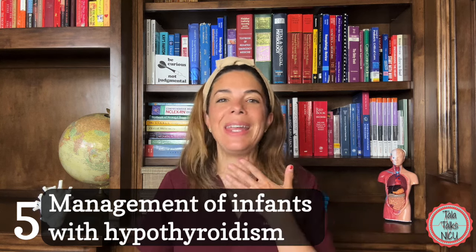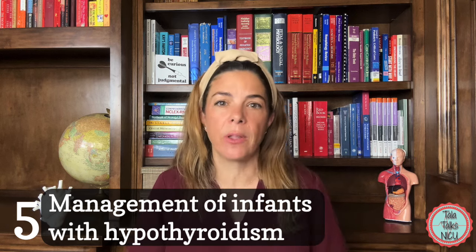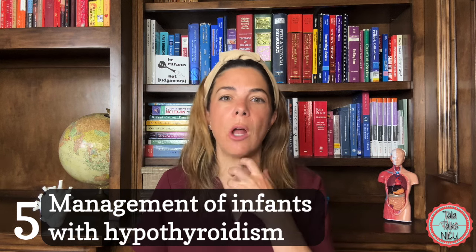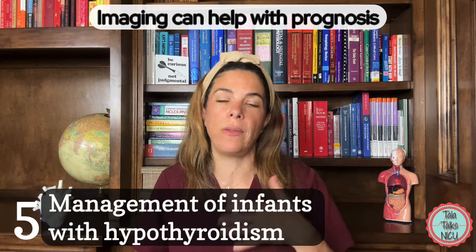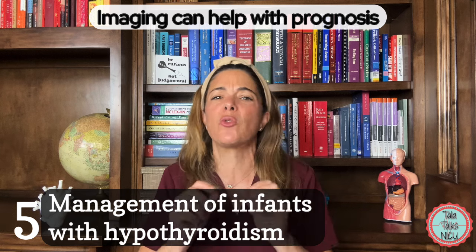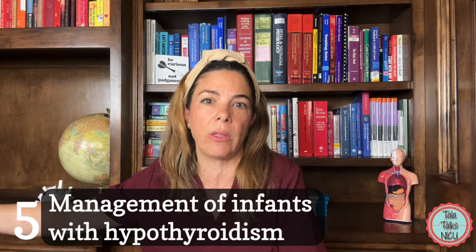Babies don't really need imaging of the thyroid gland even after the diagnosis, but some people argue that if you do an ultrasound and you see that the thyroid gland is completely missing, or there's just dysgenesis, or it's at the back of the tongue or whatever, then there's an extremely low likelihood that this baby is going to end up producing thyroid hormone.